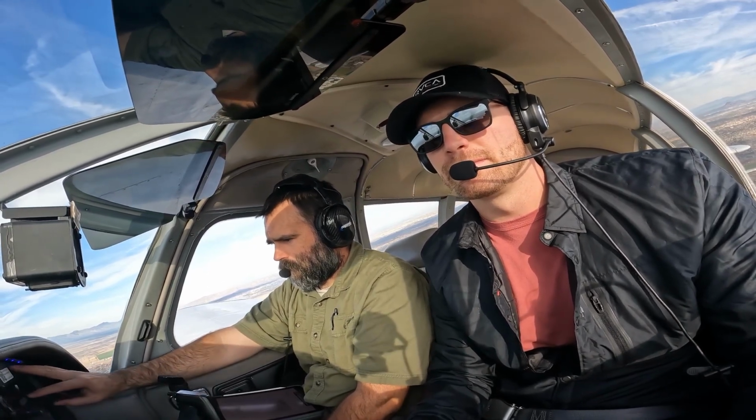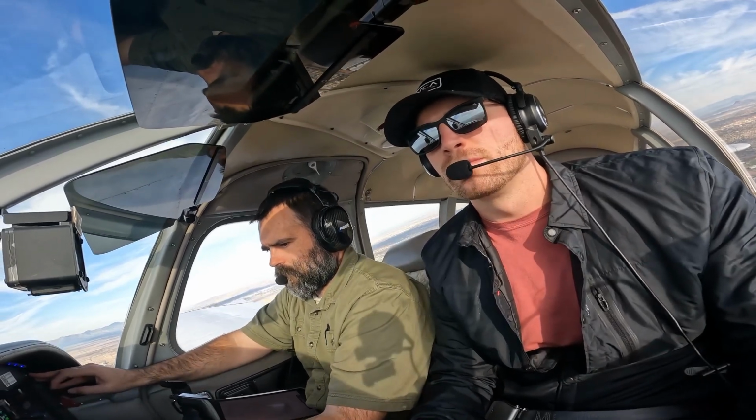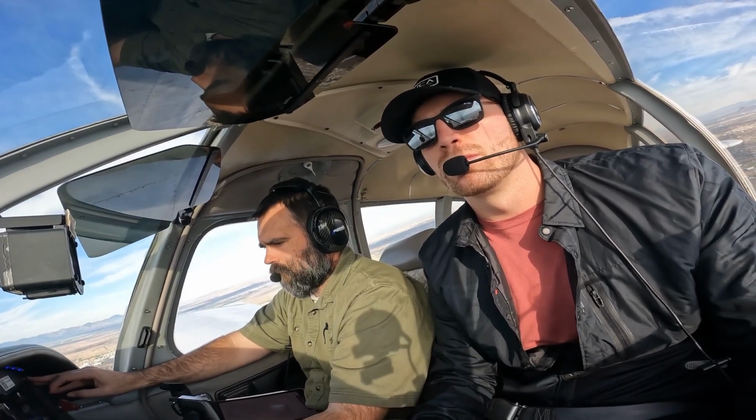Chandler Tower, Mooney 239er Sierra Whiskey, 12 northwest, landing Sierra. 239 Sierra Whiskey, Chandler Tower, left base, runway 4 left. Left base, 4 left, 239er Sierra Whiskey.